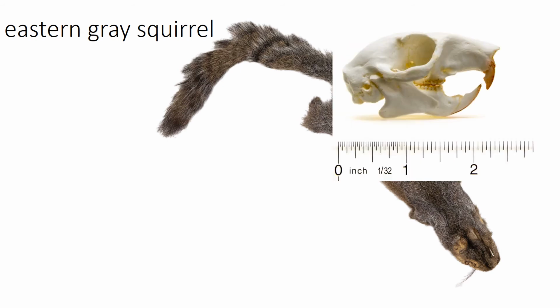The gray squirrel skull is very small in size. You're talking about 2 inches, 2.5 inches at the most. Notice the eye sockets there to the side. Notice the large incisors, the really tiny molars. So think about the gray squirrel diet.